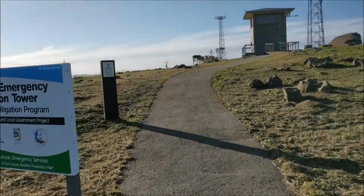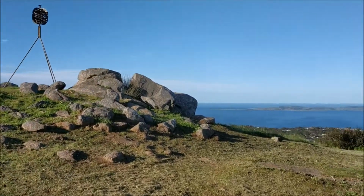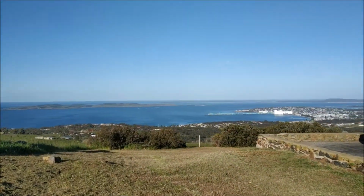Whenever I'm in the town for the first time, I like to head to the highest point to look down just to get a feel of what I'm dealing with.